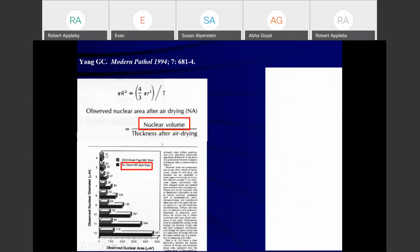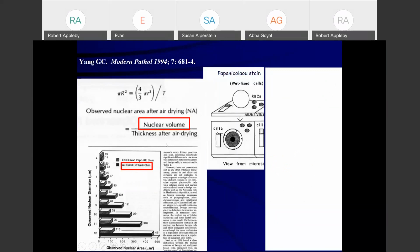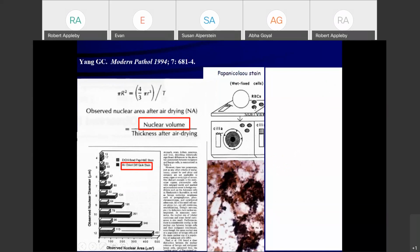So in diff-quik, nuclear volume is very important. And the Papanicolaou stain is like pork steak. You plunge cells into fixative, well fixed. So you also fix the red blood cell. And then you have red blood cell, everything, and it's three-dimensional.